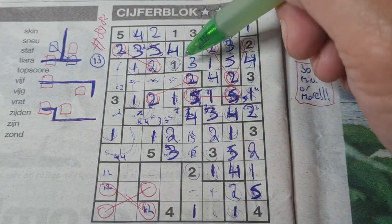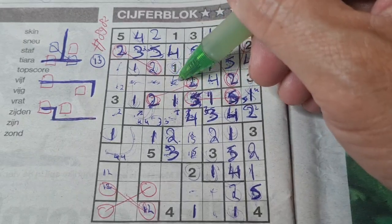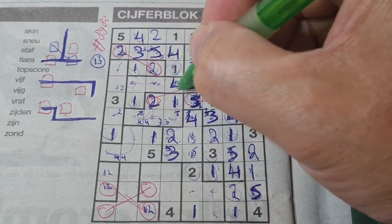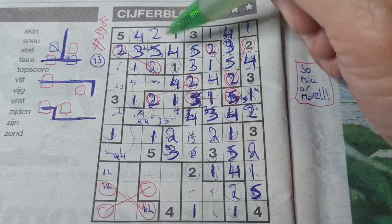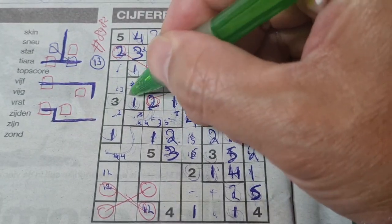I think this box should be a 4, because it can be 1, can be 2, can be 3, should be a 4, can be a 5. Yes, definitely 4. 2 numbers left in this L-shaped area for numbers 3 and 5. We have a 3 there, no 3 there. 3 should be here, and a 5 goes there.